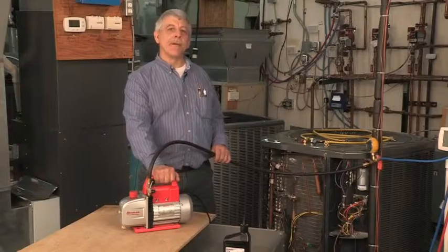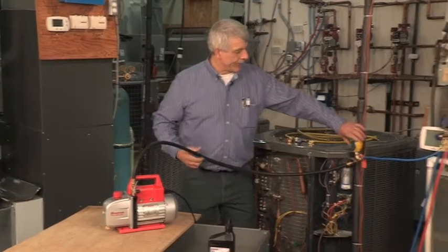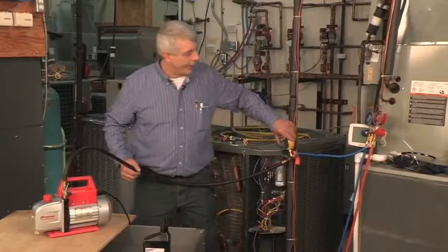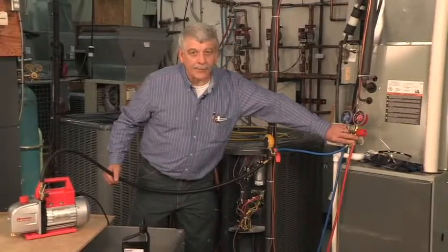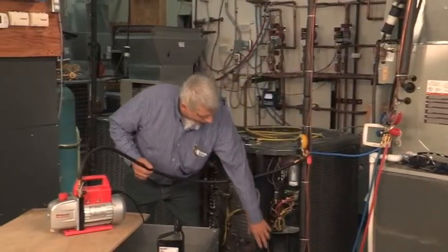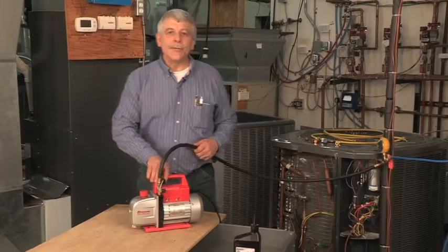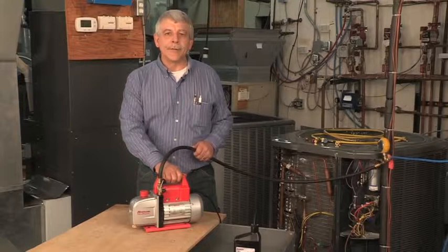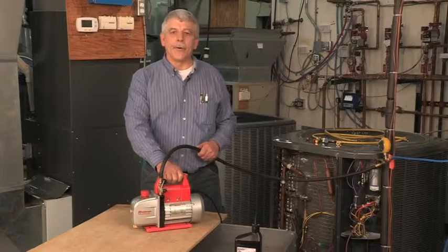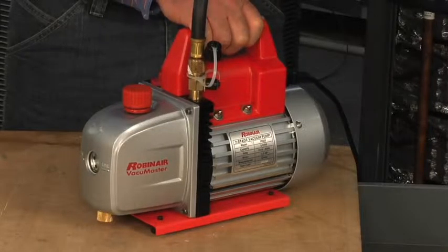We have a system set up for vacuum. I have a large vacuum hose hooked in series with my micron meter, hooked to my gauge manifold, and both my high and low refrigerant hoses are hooked to the proper service valves on the air conditioner. A two-stage design removes air and moisture from the system quicker and more thoroughly with the second stage vacuum, leading to a deeper ultimate vacuum level.